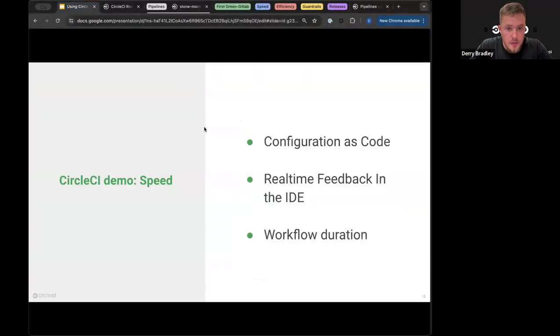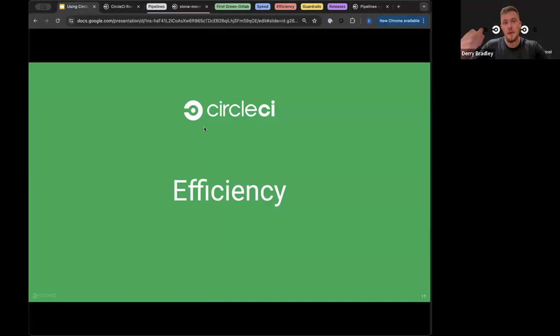Jumping back over to our slide deck, what I'm going to start speaking about now is efficiency and how you can leverage CircleCI as a platform team to really make sure that your developers are using your CI/CD tool of choice to be as efficient as possible.